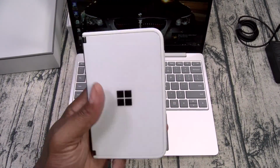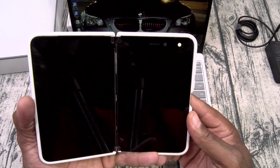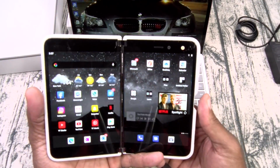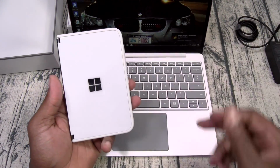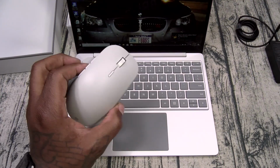Now, I'll talk more about this phone in a minute because I never actually reviewed it, but I still use it. This is still in my rotation. I just got it out right now because it looks nice with the Microsoft setup. Same thing with the mouse.